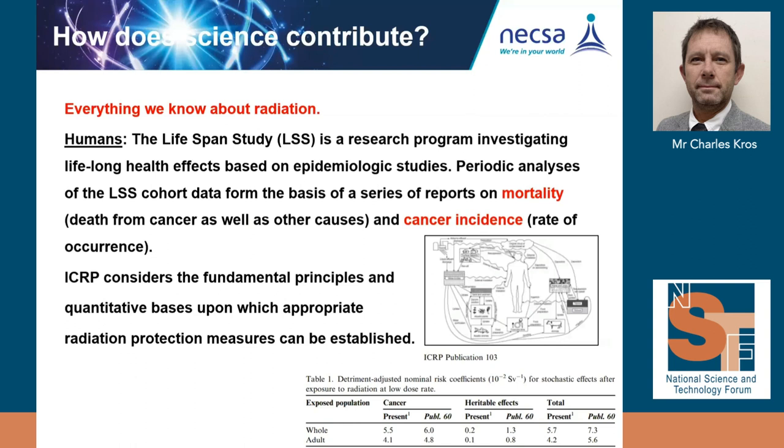So if you have a scenario where you have a release of radioactive material, you can evaluate the impact of this on members of the public or even workers, based on physical data that you collect about radiation and the environment.